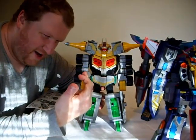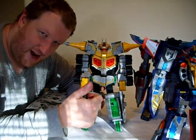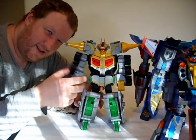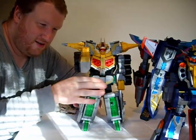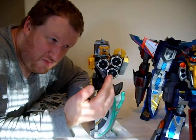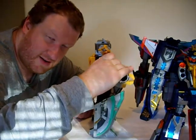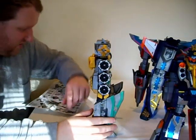Very few, if any, ever have posable elbows, hips, and knees. It just doesn't happen. You always have this, and you might have this out to the side, okay? But you never, ever, ever get an elbow joint. Now, technically, this is strictly for the transformation, but still, it's there, and I love it. I love it, love it, love it. As did everybody else. Because it just works. It bloody works.